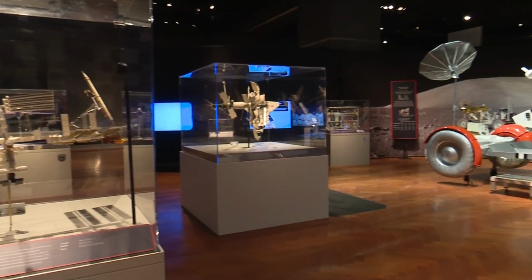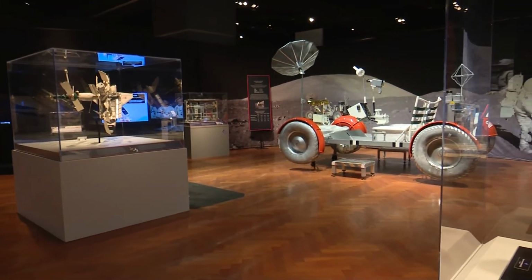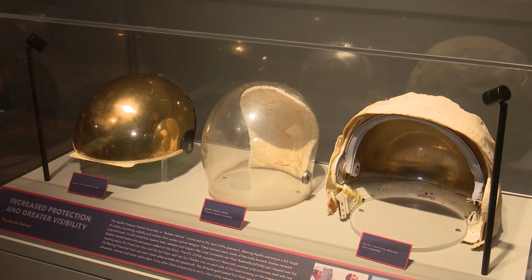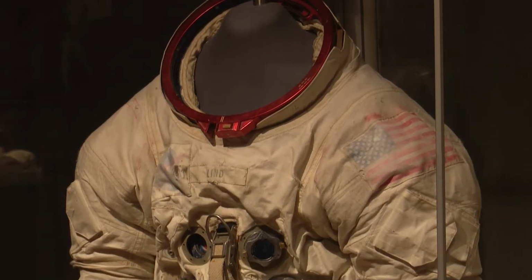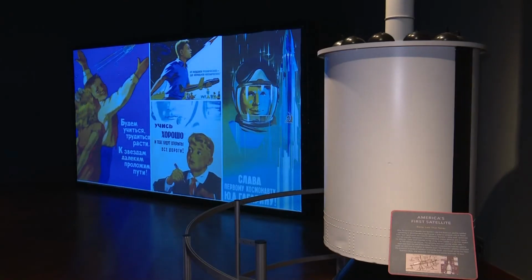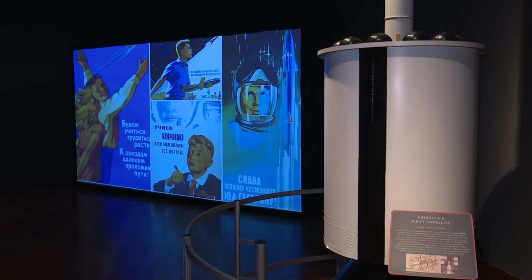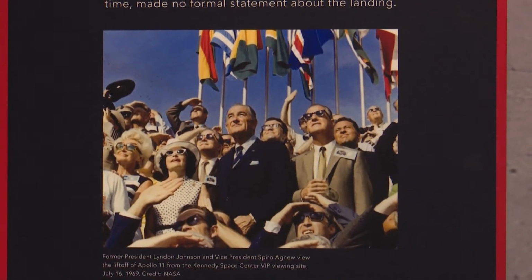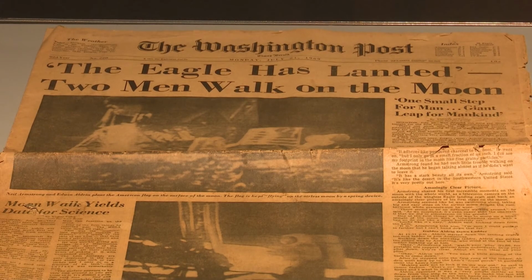We also have great interactives, so I think that kids will find something to enjoy here as well. Anyone who visits this exhibit will not only get the rare chance to see these amazing artifacts, they will also discover what it took to make America's trip to the moon a reality. I think that they will learn not just about the technology of it, but about the collaboration that was necessary and the determination of the American people and the American government to get to the moon.